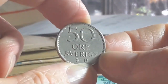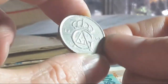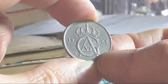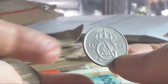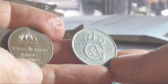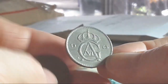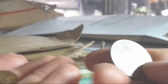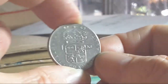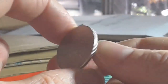And here we have a 50 öre Sverige. So Swedish coins, they just had the monogram. So King Gustav Adolf the 6th, 1963. None of these are actually silver. I think they issued silver into the mid 60s. So here's a 1 krona, 1969.